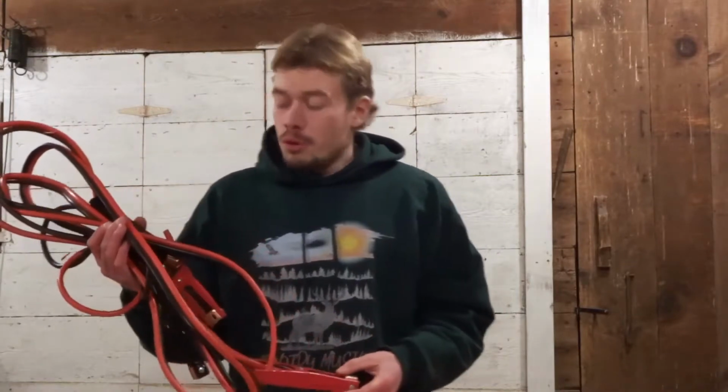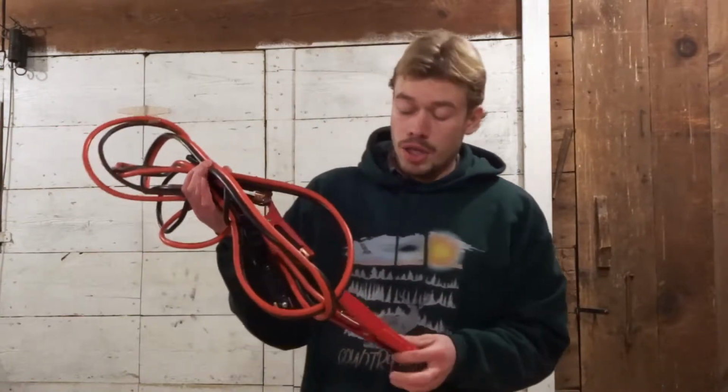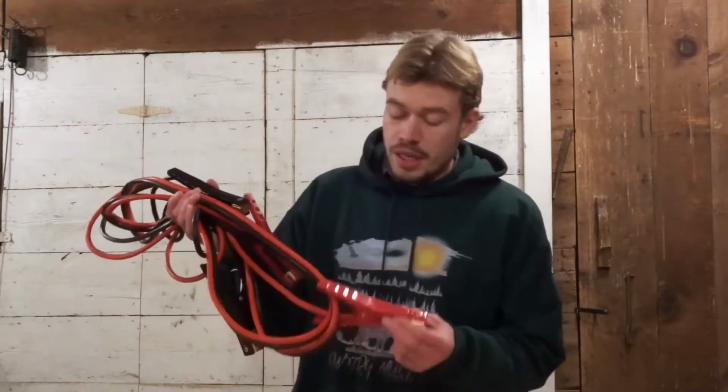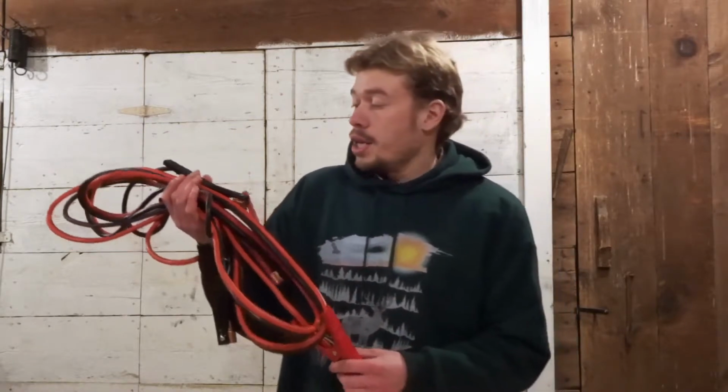Okay, item number 4 would be to have some good jumper cables in your car. And you should probably have these in your car all year, not just in the winter. But especially during the winter, your battery can go dead if it's really cold. That way, if you need to get jump started or you need to help someone else who has a dead battery, you can do that.